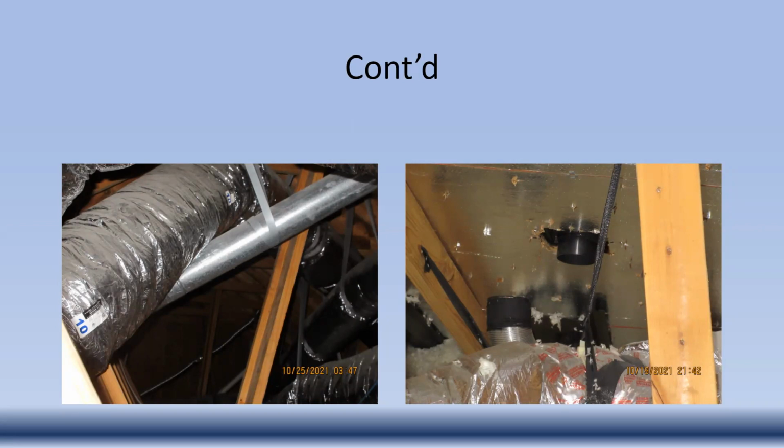HVAC system? No, the insulation. It depends on that. That's just a tech shield. So that's supposed to deflect the sun rays and everything to keep your deck cooler, you know, from underneath the shingles and things like that.